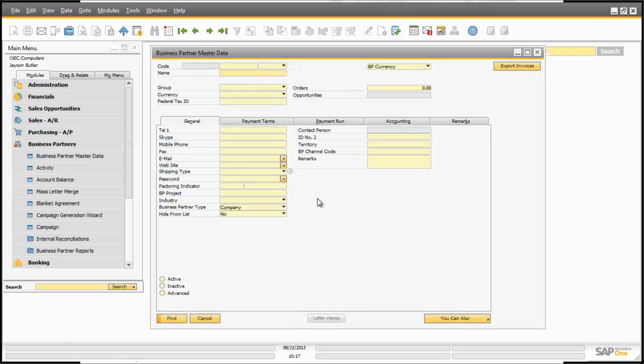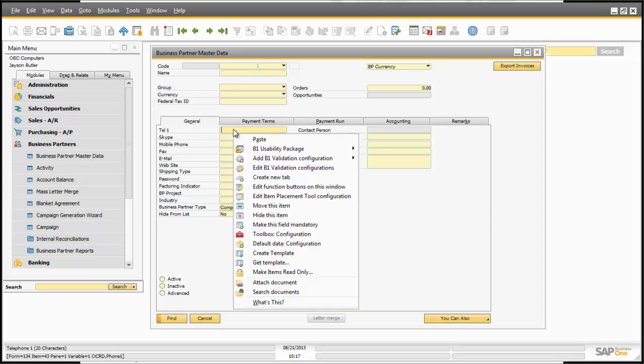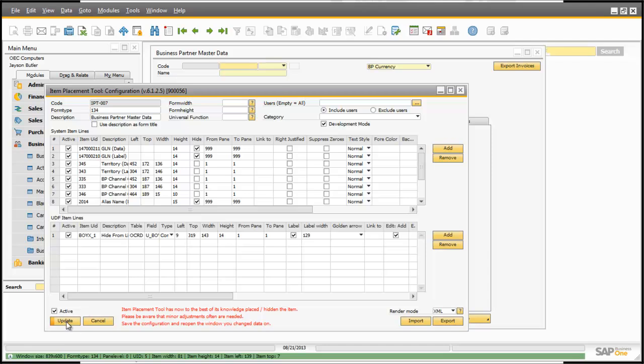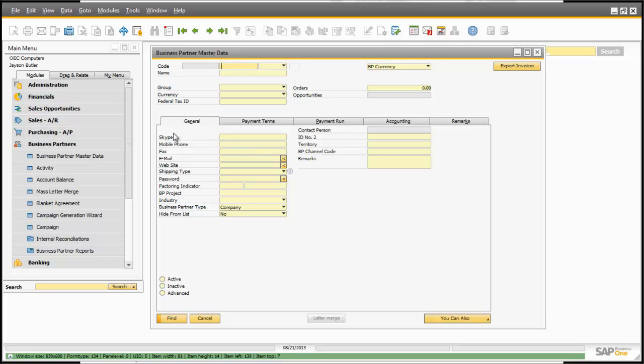So for example, if I want to hide a field from the system, for example the federal tax ID or the telephone number, pick the telephone number. What I need to do is just right click, hide this item. I'm going to get that window, just ignore it. You can just click on update. Once you do that, the telephone number that was just here is gone. So you're able very quickly to hide any field that you want.